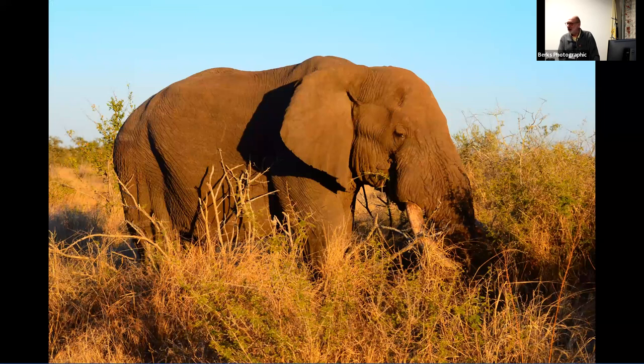Don't worry about the color of this one, looking somewhat reddish. It's early morning. I was getting up. I was often first, second, third in line. And they opened the gates a little bit before sunrise.